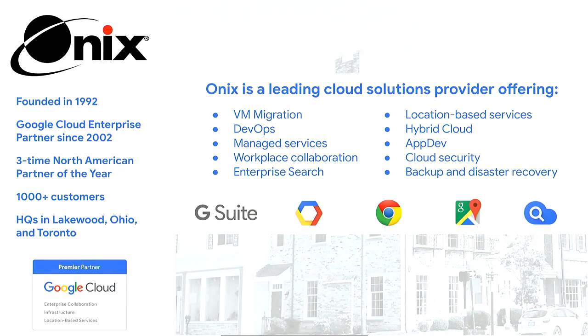Since then, we've grown significantly, both in terms of products and services, as well as a company. So we have over 200 employees now. We're serving over 1,000 customers. We represent and we resell all the different products that Google has to offer, the whole product line. So we're not just search anymore, although for me and my group, it is the thing that we do. And the other thing I should mention is we are a 3-time recipient of the North American Partner of the Year.